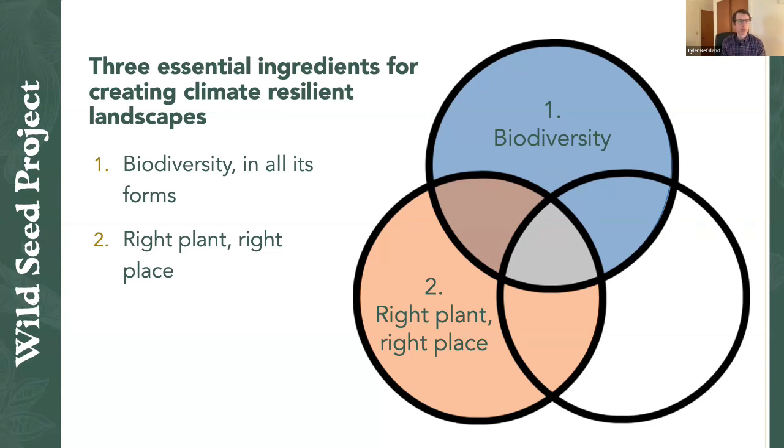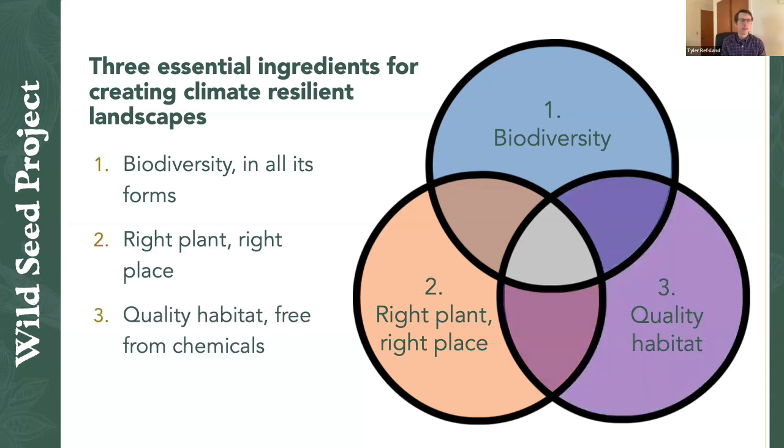But that's the right plant, right place principle that has been a cornerstone in a lot of native plant and more naturalized landscaping practices. And finally, kind of bringing this together is creating quality habitat. So habitat that's quality for humans and for other life, that's free from chemicals, that's complex, that provides layers of shelter for different animals, and provides quality food and water for all those different species of wildlife.